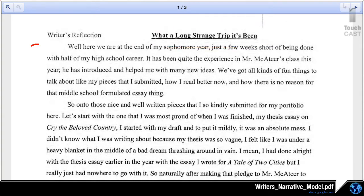Then in this intro paragraph, we have the writer's clear use of voice. You really get a sense of who this writer is, their personality, but they also introduce you to what they are going to talk about in the writer's narrative. So let's just read the intro.